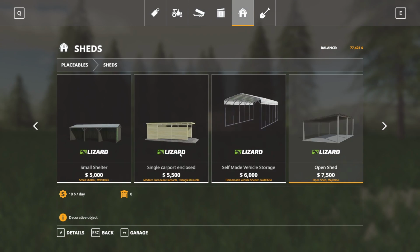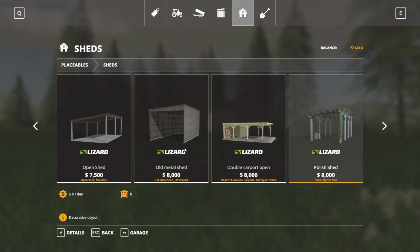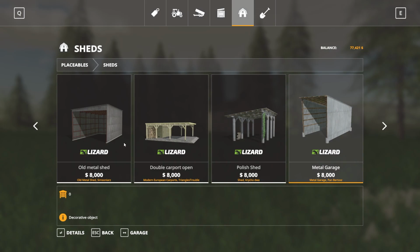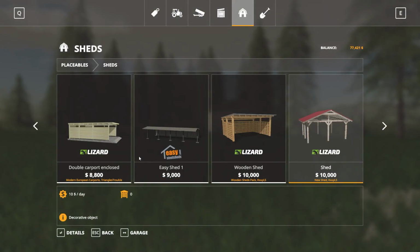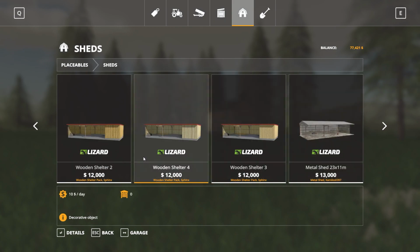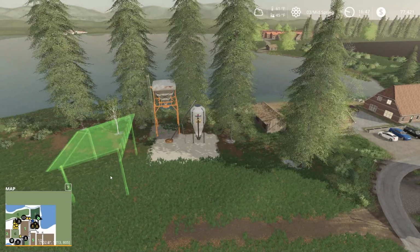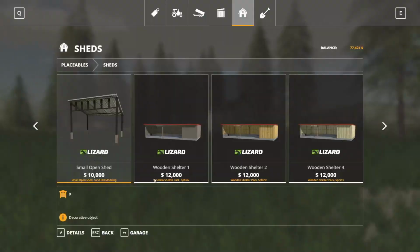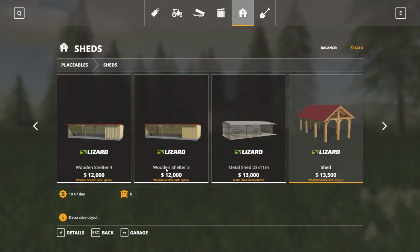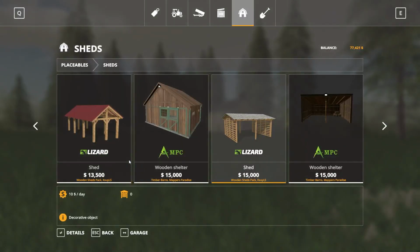Single carport. Carport enclosed. There's that bad boy. There's that tin shed there, which might be a good one for the harvester potentially. Well, we need a bunch of small sheds and some bigger ones as well. That would be ideal. That's pretty big there. I like the look of that one. That one's a pretty big shed there. Okay. Let's see what else we got. We're getting into the more pricey stuff here. That's a tiny little shed there.